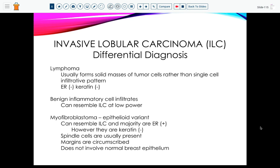And then very rarely, a myofibroblastoma, the epithelioid variant, can very closely resemble invasive lobular carcinoma. The majority of these are estrogen receptor positive, which can surprise people at some points. But actually, myofibroblasts often are positive for ER and PR. But the cells will be keratin negative. When you look at the tumors, there are usually spindle cells present, which you wouldn't see in a lobular carcinoma. The entire lesion has a circumscribed margin, and they don't involve normal breast epithelium, whereas an invasive lobular would almost always invade into normal breast tissue.